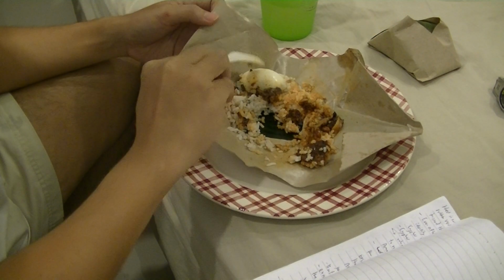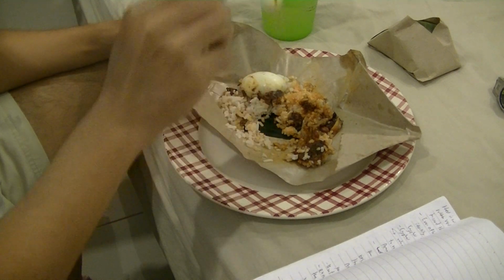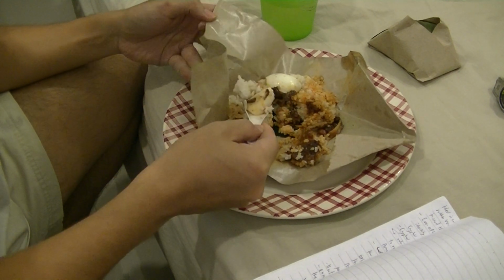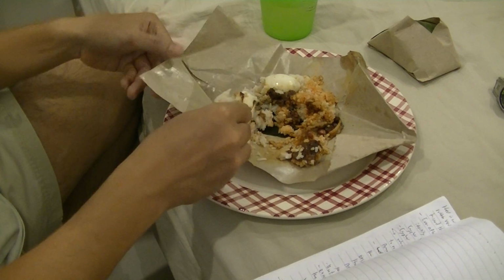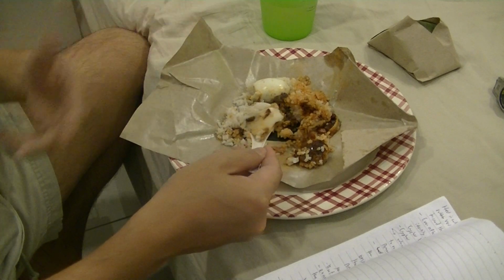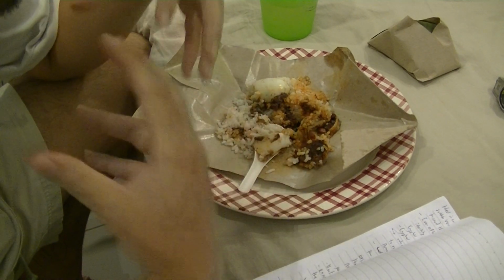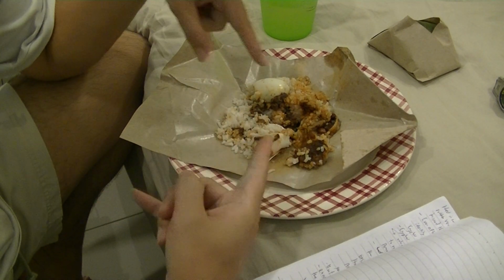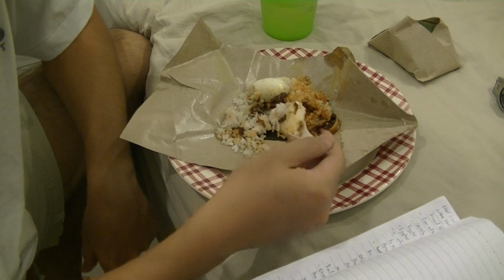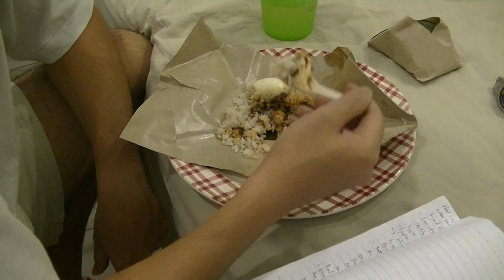And just to change things up, they put an egg in it. It's a neutral type of part of the food. It's not spicy, it's not anything, it's just an egg. Speaking of neutrality, they should actually put a cucumber in it, but there's no cucumber here, so quite sad that they don't have a cucumber.